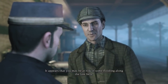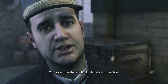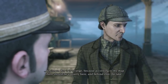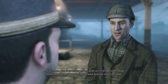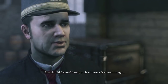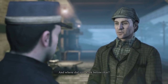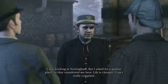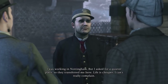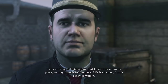It appears that you may be at risk of some flooding along the line here. You mean that the whole bloody lake is at our feet? Quite so. But it is strange, because according to my map, there should be a quarry here, and behind that, the lake. How should I know? I only arrived here a few months ago. And where did you work before that? Well, I was working in Nottingham. But I asked for a quieter place, so they transferred me here. Life is cheaper. I can't really complain.